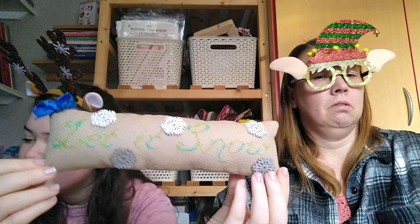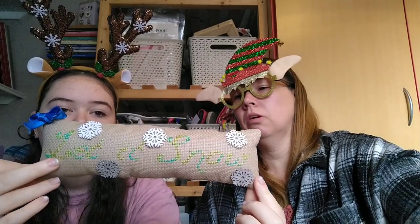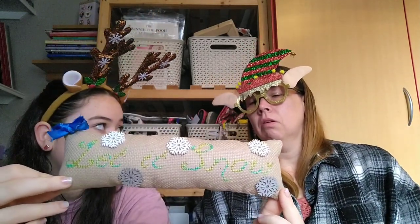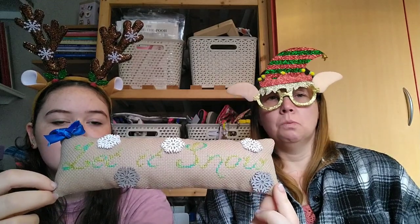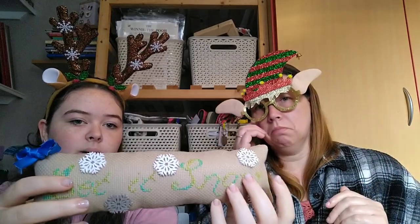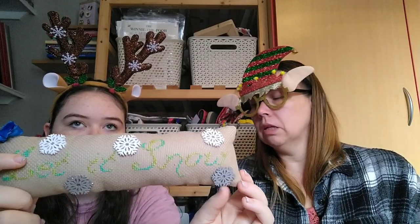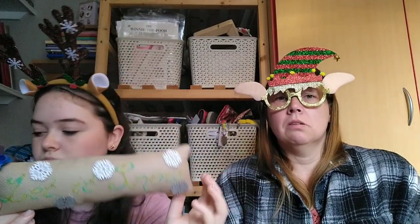Okay. So my last one is Let It Snow by Iris Snaps Designs. Bit of a mouthful. They had two pillows, this one and a different one. I don't know what the different one says. She's done this one, Let It Snow. You could finish it like this or you could finish it more square, so the Let would be at the top. She also did another one which was All Is Calm, I think. Again, they're freebies on the chart.